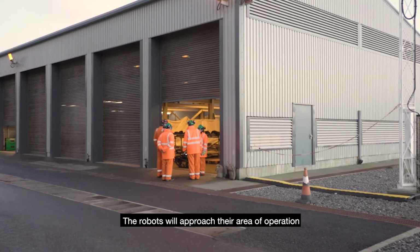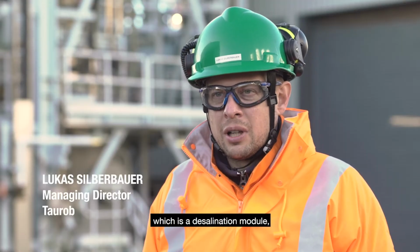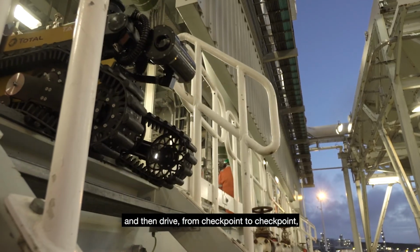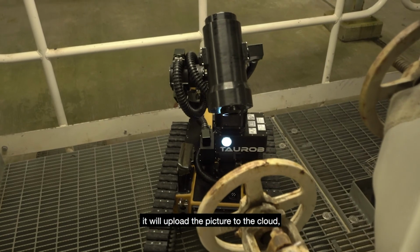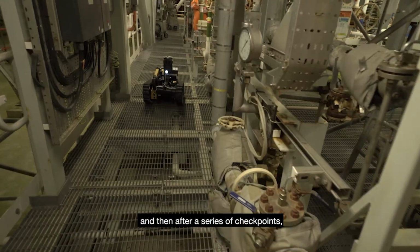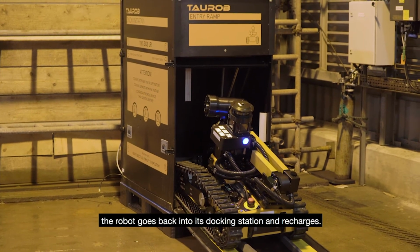The robots will approach their area of operation, which is a desalination module, autonomously. They will climb some stairs there and then drive from checkpoint to checkpoint, taking a picture. It will upload the picture to the cloud, where it is evaluated. And then after a series of checkpoints, the robot goes back into its docking station and recharges.